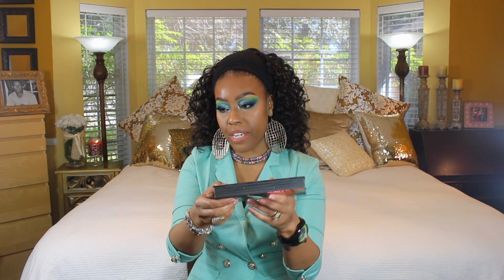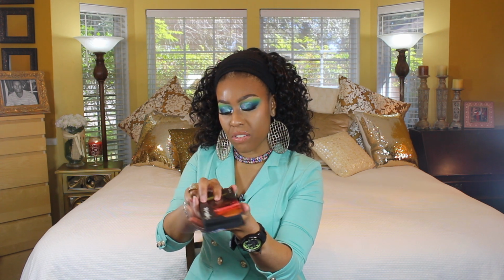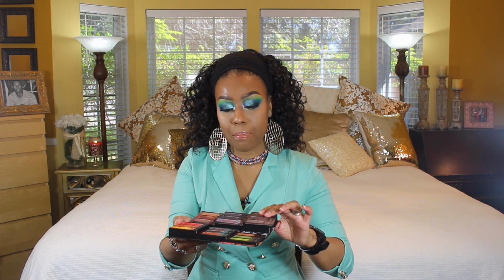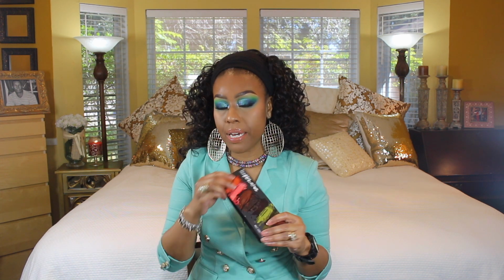And then when you fold it, it pieces together kind of like a puzzle. It is, again, bulky and kind of cumbersome, and each time you use it, you have to make sure that these little flaps are back in place, because you really don't want the metallic shades contaminating the matte shadows. But I think as far as uniqueness goes and something that's different, definitely this one.